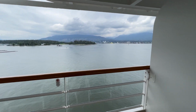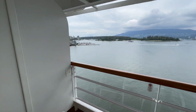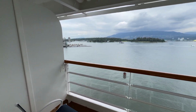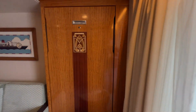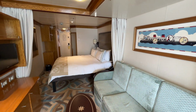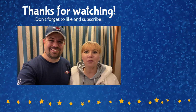They do have these partitions on either side of the balcony that connects over to the room next to us, so if you did happen to have rooms next to each other, your stateroom host could open those up and you'd be able to share a balcony with all of your staterooms. And that's going to conclude our tour of this Category 3A Concierge Deluxe Family Oceanview Stateroom with veranda here on the Disney Wonder.